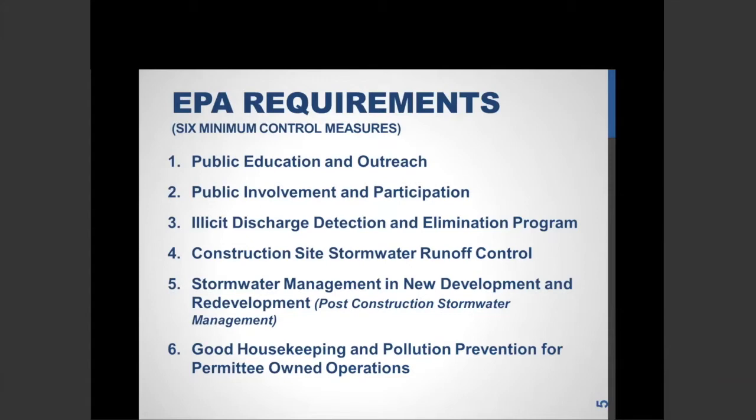Also, we have good housekeeping and pollution prevention. So for our permittee-owned properties, such as the DPW building or schools, or even our salt shed. Basically, with number 6, as much as we want to eliminate pollution, we don't want to create it on our own job sites or our own buildings.